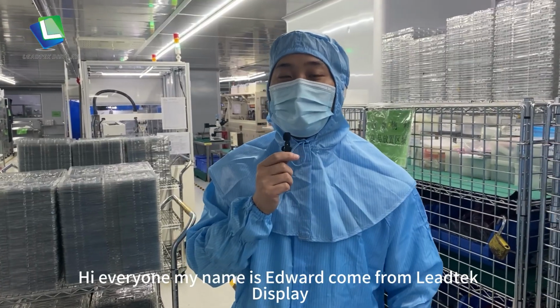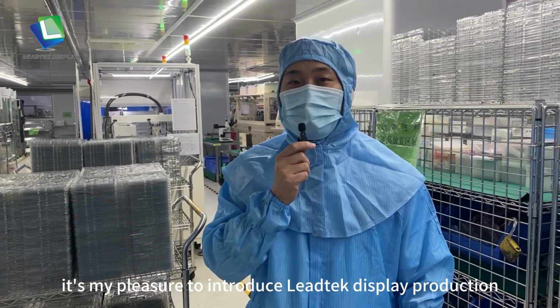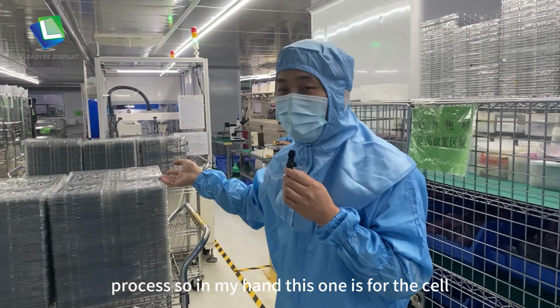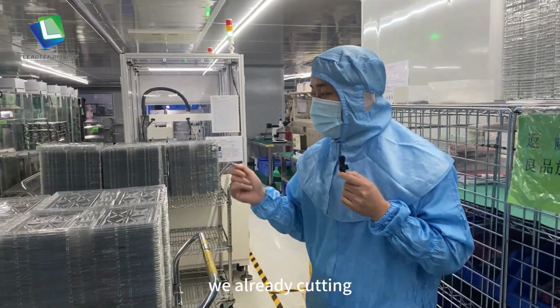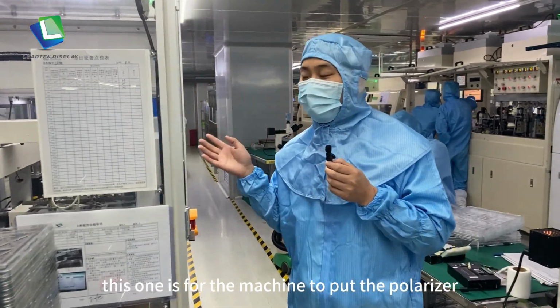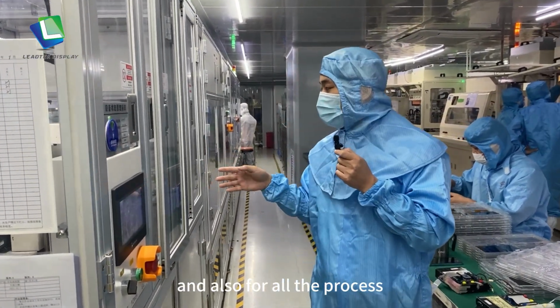Hi everyone, my name is Edward. I come from Leadtek Display. It's my pleasure to introduce the Leadtek Display production process. So in my hand, this one is the cell we have already cut. In my hand, this one is for the machine to put on the polarizer, and also for all the process.